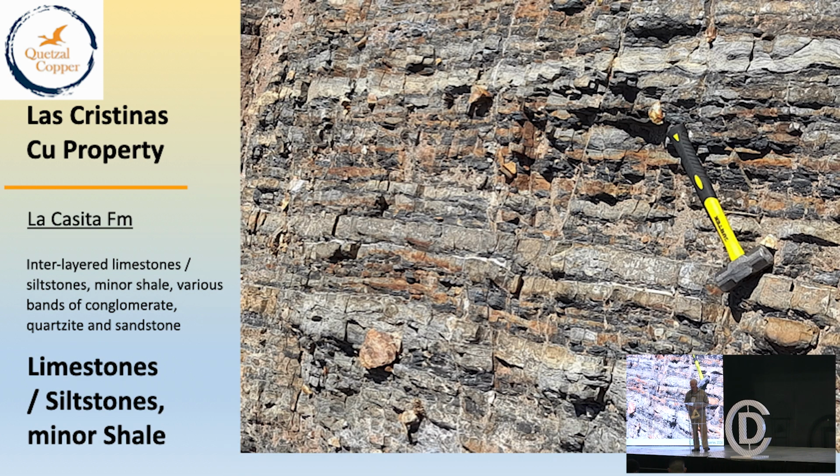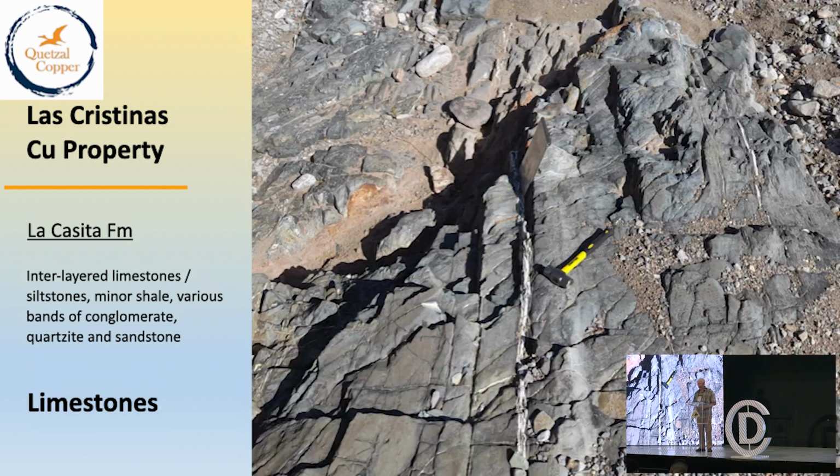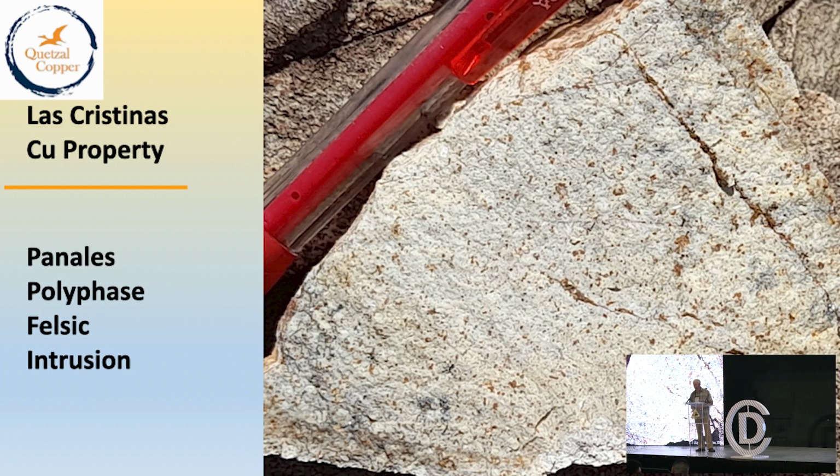This is more typical of the whole region. It's interlayered fine limestones and shales, and in and around the mine area, the limestones tend to be a little thicker bedded, and they're cut by these mainly bedding parallel calcite veins, which I'll describe a bit more ahead here.